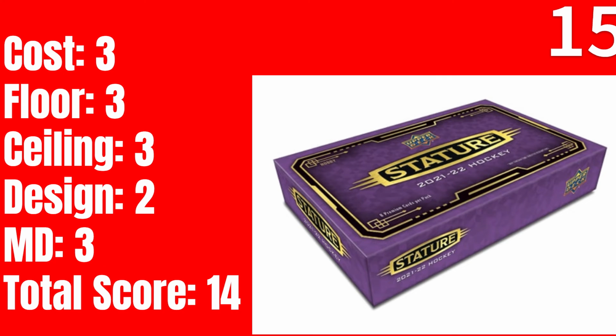Up next at number 15 is going to be Stature. There's some things I like about Stature, some things I don't like. Some things I like, the cost score of 3 for this product is decent. The floor score of 3, the ceiling of 3, just a very middle product for me. But the design of 2, I'm not crazy on the design of Stature, and a market demand of 3 brings this total score to 14, another product that's just all right.